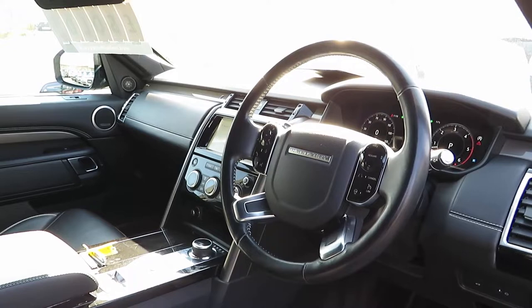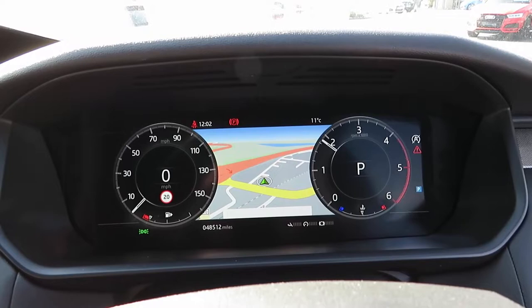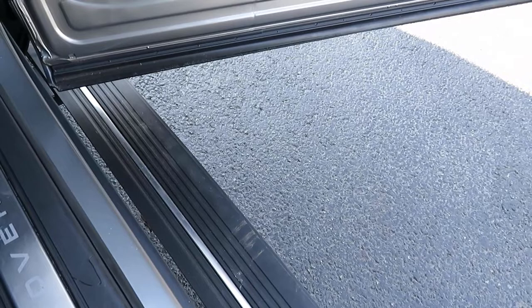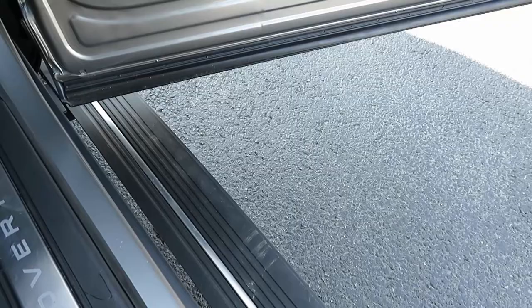and we'll go ahead and hear how she sounds. Does sound pretty good. Not bad at all.